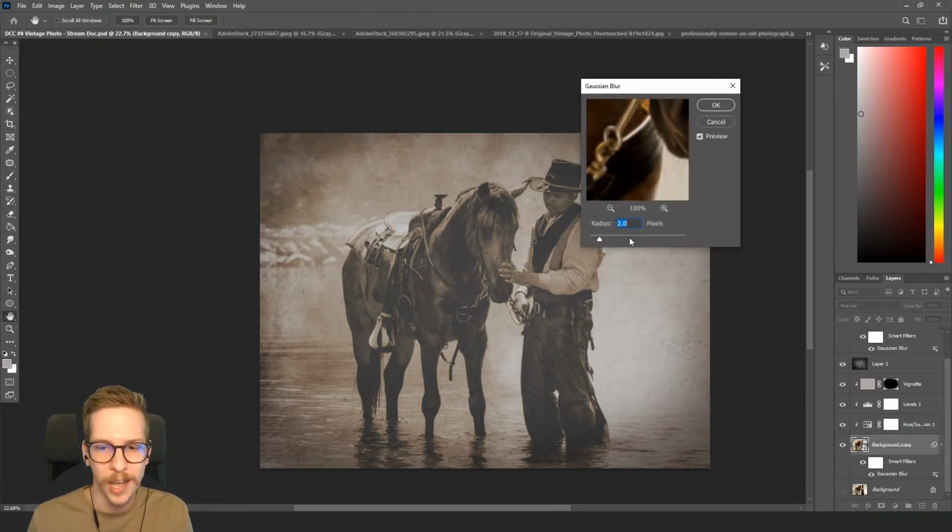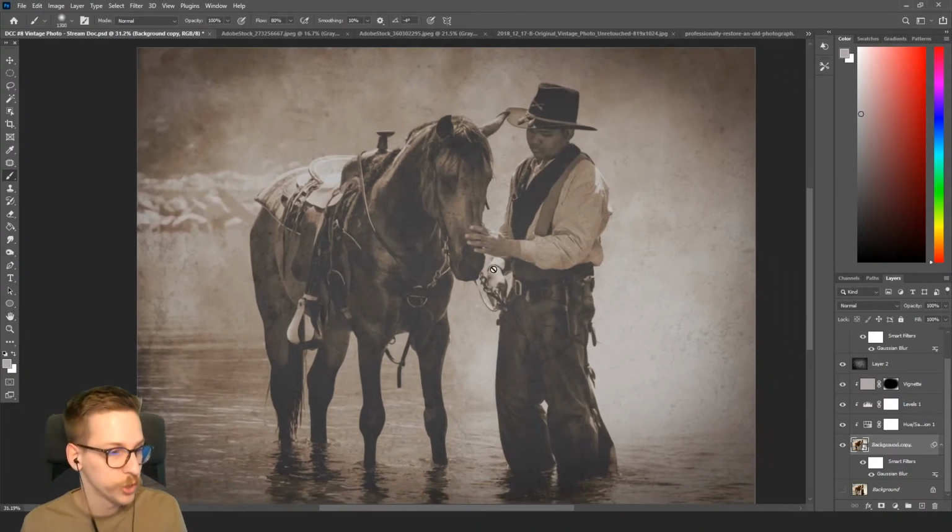Sorry, double click on the Gaussian blur specifically, and then you can adjust this. So if you want to make the filter a little bit less, like 1.9, you can just do that. So you can change it at any point, which is really, really helpful.